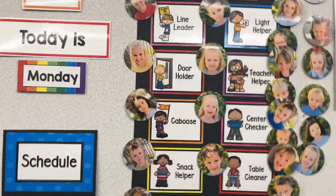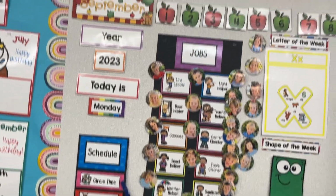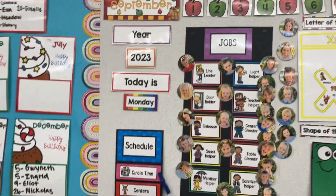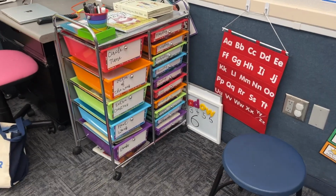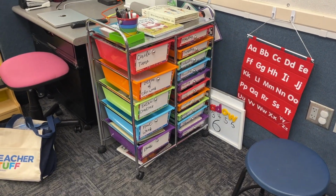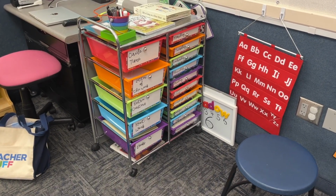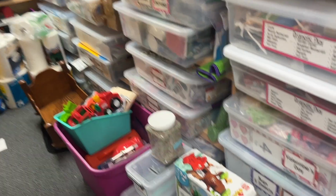For tomorrow, I've already switched out my jobs and everything is ready. We'll be changing our little season tag to, I think, fall by the end of this week. So that's exciting. But yeah, that is my circle time area. Everything is in reach. So this is my circle time teaching cart, sub plans cart, everything right at my fingertips.